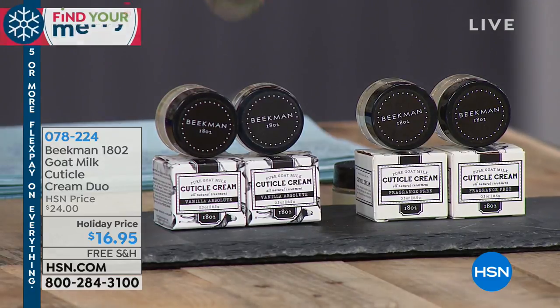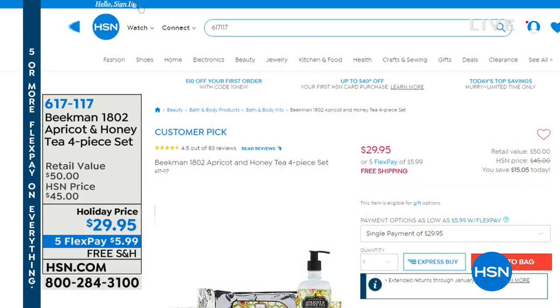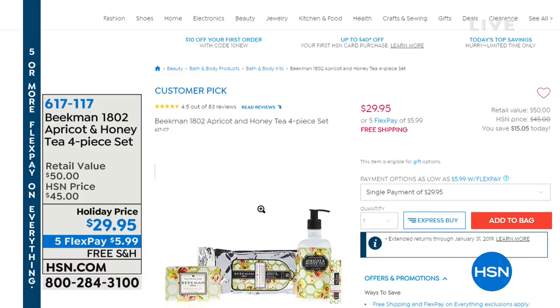The Cuticle Duo, a very popular, great stocking stuffer, and that's great for guys too. Okay, so those are also available on auto ship.